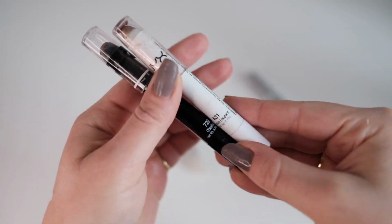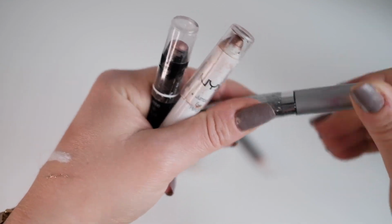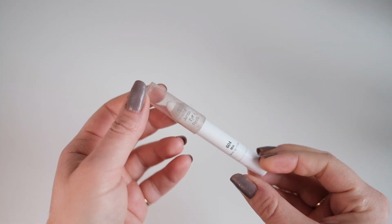Some eyeshadows I use. This one I've kept in my makeup bag for so long and I have never once reached for it. I want to. It's an aspiration of mine. Inner corner and lash serum. I'm keeping everything in there except for this.